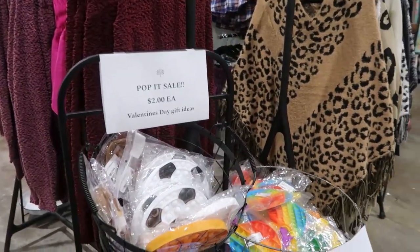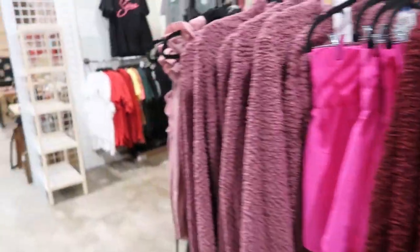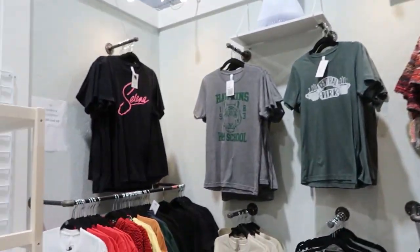Pop it. $2 each. You can get them for your kids for Valentine's Day, or if you have anxiety. I don't know anything about those poppets. I've never tried it. So, dog mom stuff, Selena.